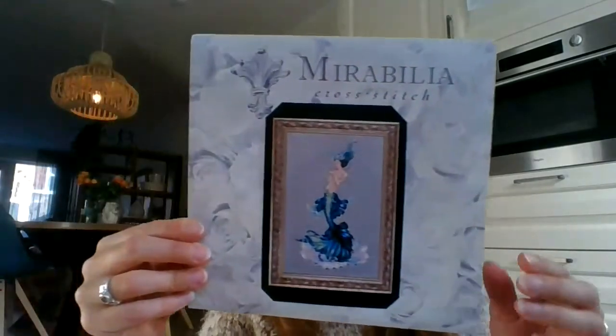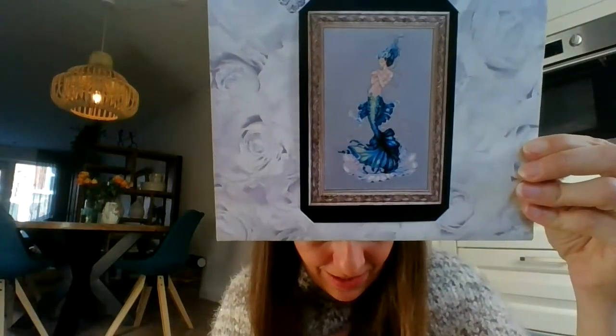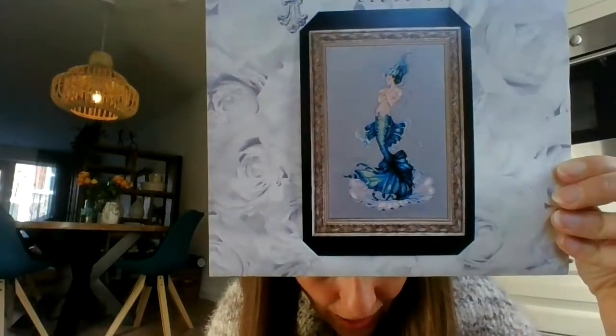Then, another Mirabilia, which all of you know, and a lot of you have stitched, I think. And I just wanted to stitch it. Even if I had seen it like a million times on the internet, I want to do it. Because I think it's gorgeous. Of course, also because of the blues, but also because it's really nice. I love the movement of her body, you know, really feminine. And, well, who doesn't want to be a mermaid? I want to be a mermaid. I want that tail. I want blue hair.